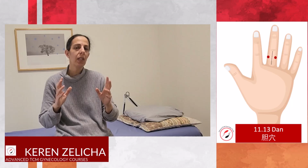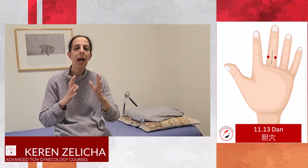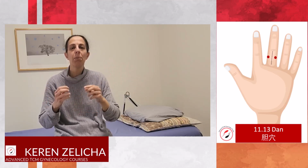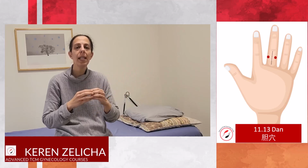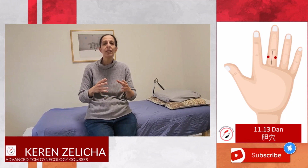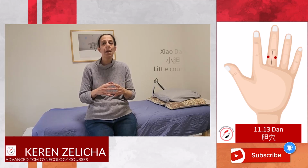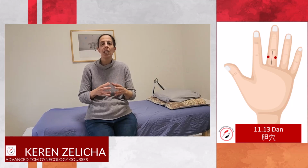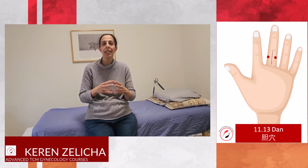This indicates that the point will treat imbalances between the heart and the gallbladder, between the Shao Yin and the Shao Yang. The name Dan means gallbladder, and in Chinese there is a saying, Xiao Dan, which means a person who does not have courage. So this emphasizes that the pathology is of a deficiency type of the gallbladder and the heart.